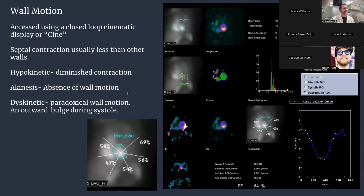So akinesis is absence of wall motion, right? If you get anything in here that's just not moving at all, you're going to have akinesis. And then dyskinesis, or dyskinetic, is a paradoxical wall motion. What that means is that you might be in systole, or you're looking at a relaxed phase in diastole of the ventricle, and you have a motion going out at the end or doing something different. So that's going to be your dyskinetic. It's the opposite of what it should be. Okay.